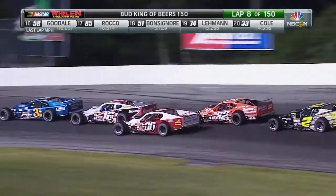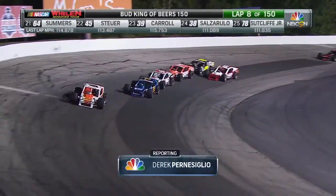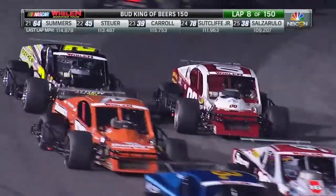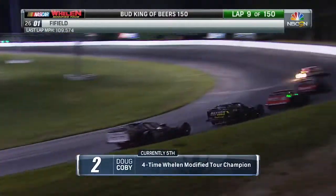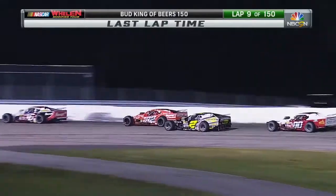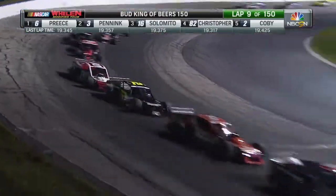Well, one guy, Derek, we cannot forget about tonight is Doug Kobe. Guys, if Doug Kobe is going to keep his championship hopes alive, he has got to do it here tonight. And this is a track that's brought him a lot of good fortune. One season, he won every single modified tour race here at the Thompson Speedway. He started off the season very rough, finishing outside the top 10. But tonight, they think that they have a very good long-run car. They said if they can stay green, we have the car that can last on the longer runs.